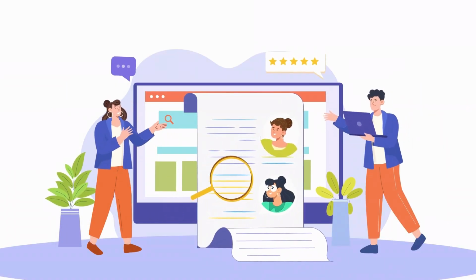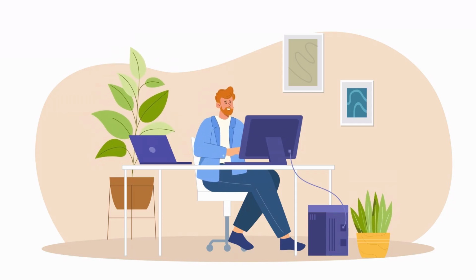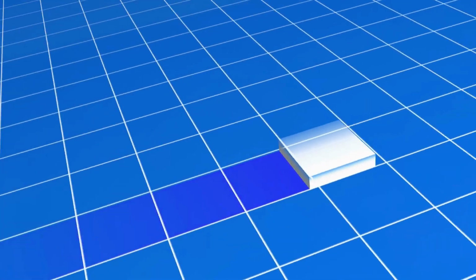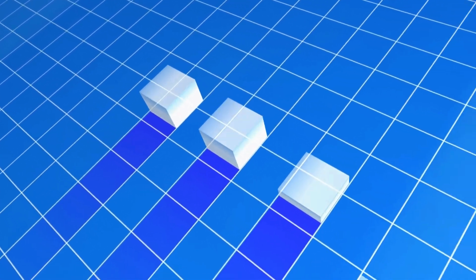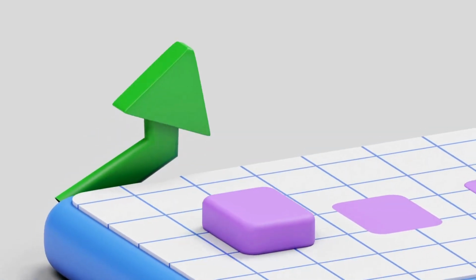2. Start a service-based business. Next, consider a service-based business. Things like social media marketing or creating YouTube thumbnails are in demand and bring cash flow without needing big investments. Plus, as you grow, you can hire affordable team members to help out.